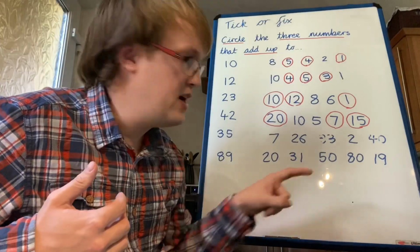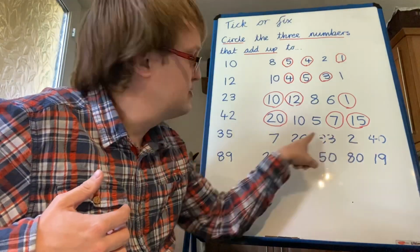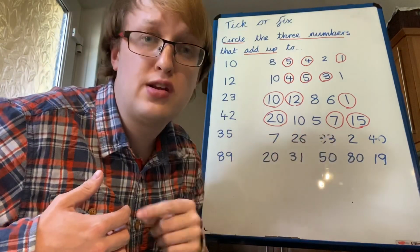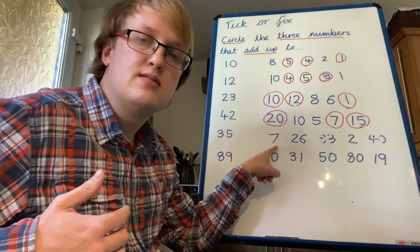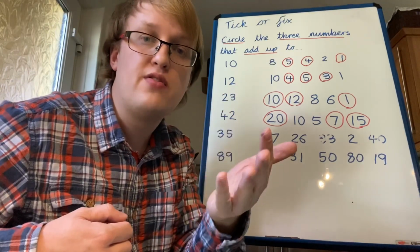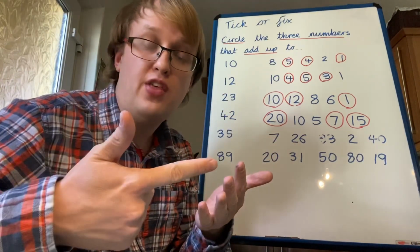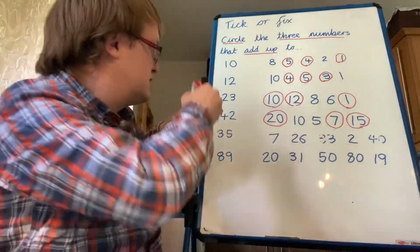So let's double check. So 26, I'm going to add my even number to an even number here. So 26 add 2 equals 28. And now I just need to add on 7 to 28. So 29, 30, 31, 32, 33, 34, 35. So that was right. So I'm going to do my red circles.